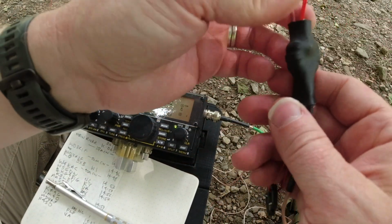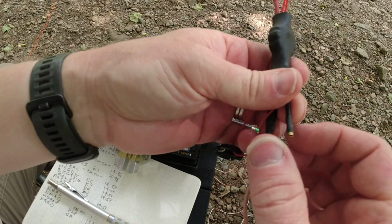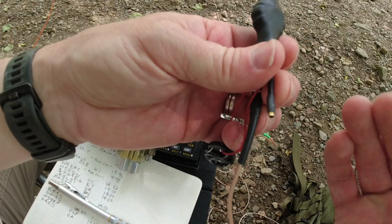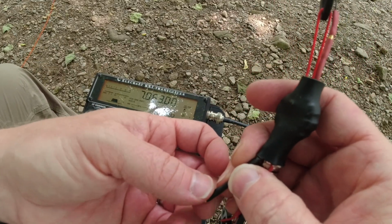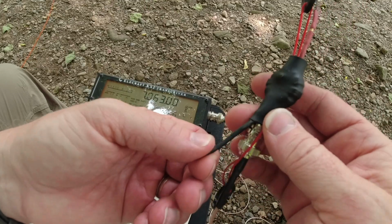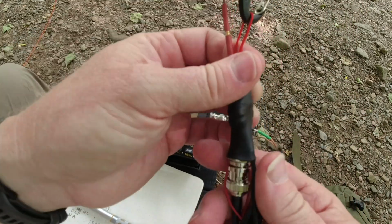Now it plugs in very easily. And then there's a place here to attach a counterpoise. And I actually have some counterpoises in the car. I'm just too lazy to go get them right now. But I think with a really nice counterpoise, this thing will be killer. This will be a great little random wire antenna. I really like it. So great job.